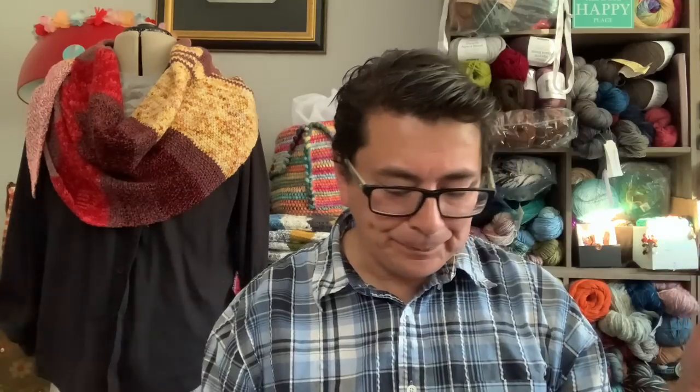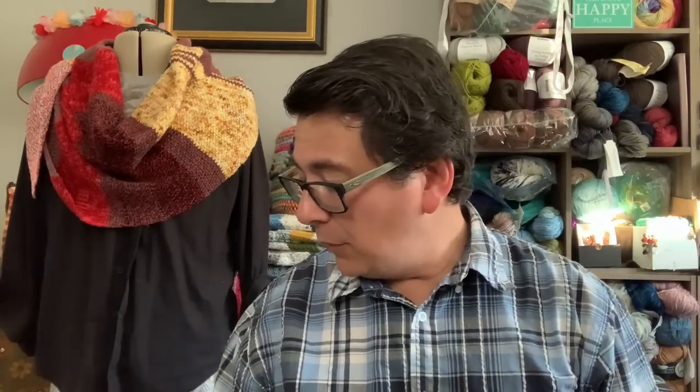So yeah, I am super happy with all the colors that I've worked with so far, and also the cakes. Oh my goodness, I just don't know which one to choose to work up first, and I'm going to be looking for patterns.